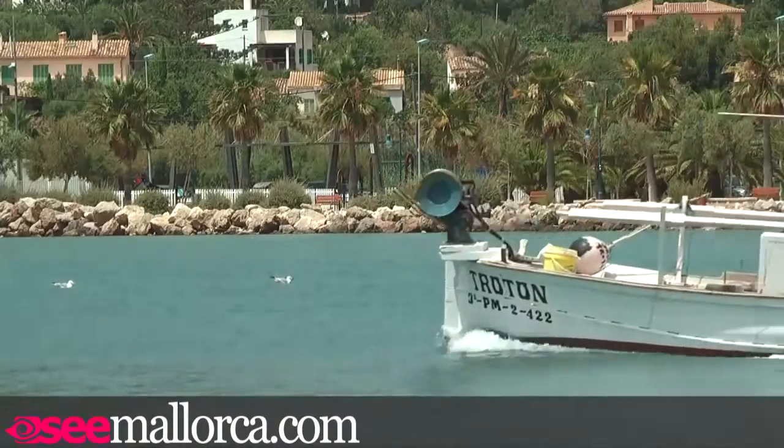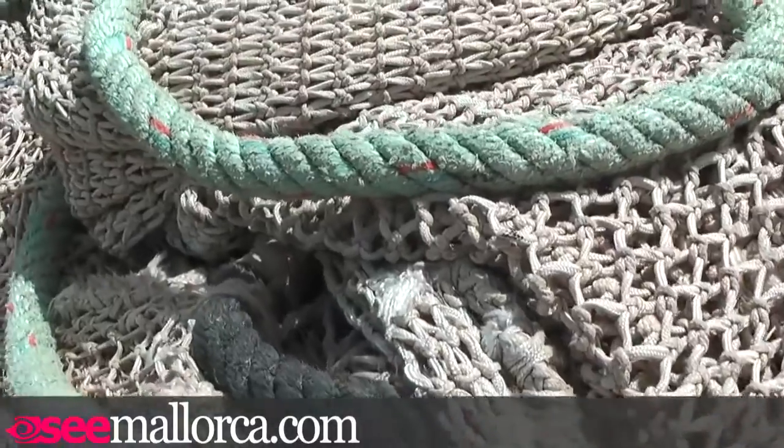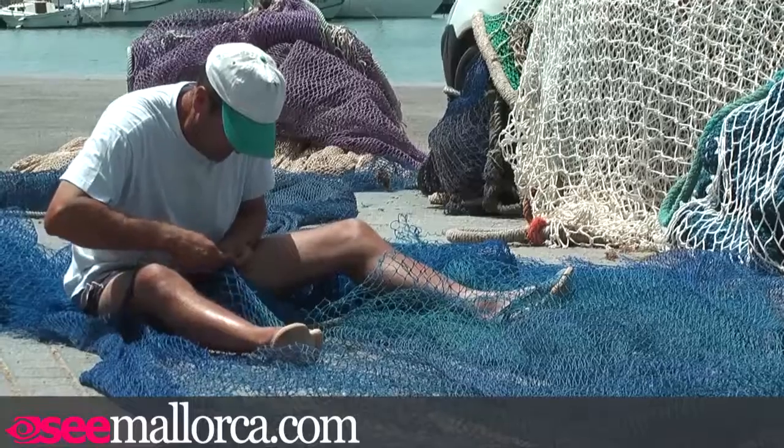Port Andratx is still used as a fishing port, and you can watch the working boats come and go from the harbour, as well as the fishermen mending their nets.